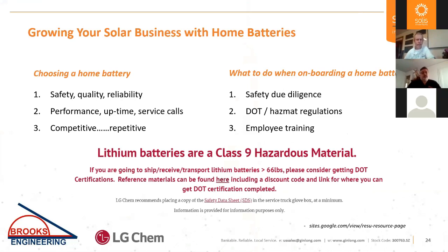You're going to be looking for performance and uptime because these are your truck rolls that are going out there and your reputation on the line with unhappy customers. And you want it to be competitive. It has to be price competitive. It has to be a sellable brand on the market, and you want it to be repetitive. Solar batteries.